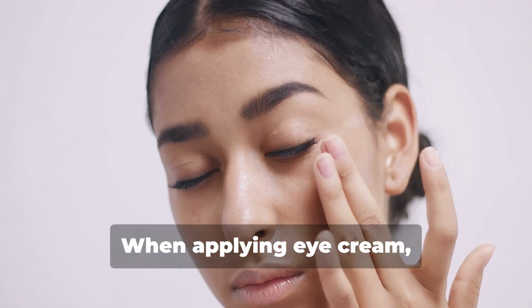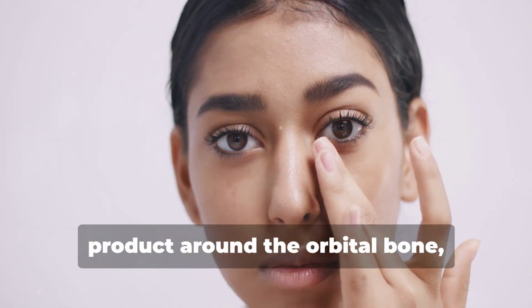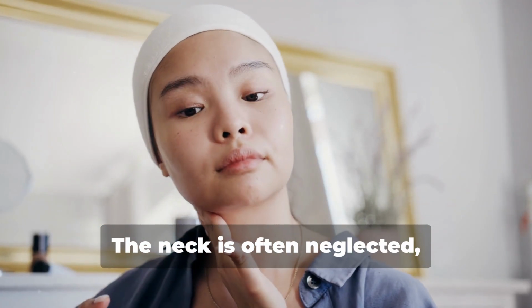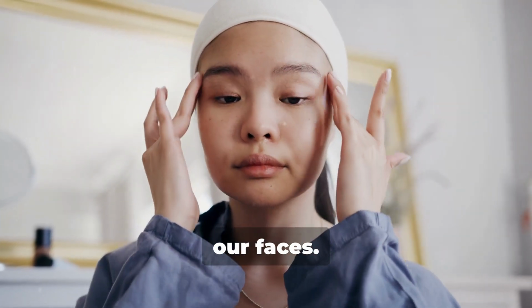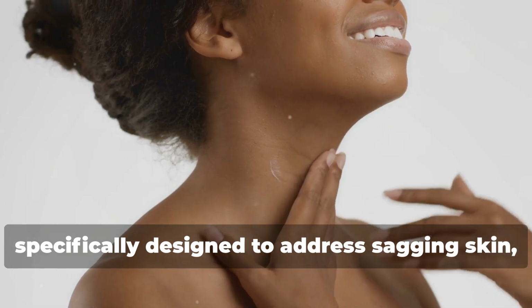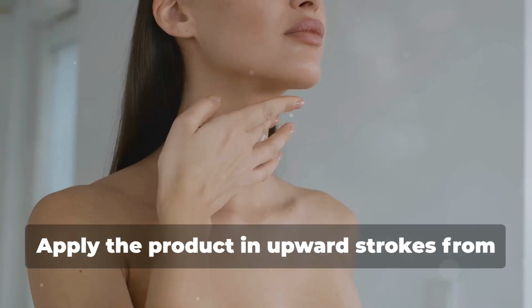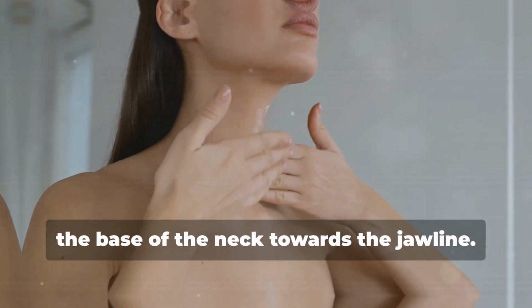When applying eye cream, use your ring finger and gently pat the product around the orbital bone, avoiding tugging or pulling. The neck is often neglected, but it deserves just as much attention as our faces. Look for a neck cream or serum specifically designed to address sagging skin, wrinkles, and hyperpigmentation. Apply the product in upward strokes from the base of the neck towards the jawline.